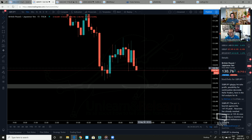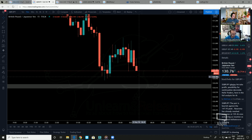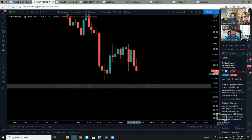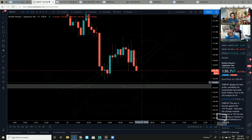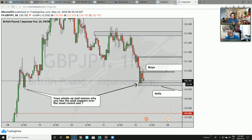GJ should continue going bearish. Continue going towards 137.00, and then 136.00. Buys and sells below this area.